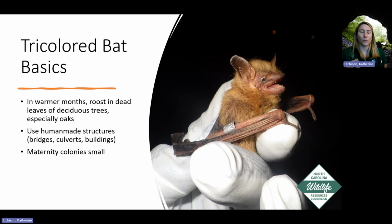And the colony usually breaks up once all the pups can fly, and they'll kind of go their separate ways. A lot of bat species will form these maternity colonies, and some species will be very, very large. So they could be hundreds or thousands of individuals, but tricolors are not one of those. They are going to form very small maternity colonies, usually less than 10 bats, could be maybe up to 20 bats, but we don't see a lot of records of that in North Carolina.